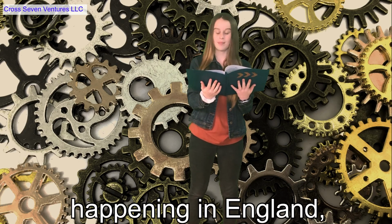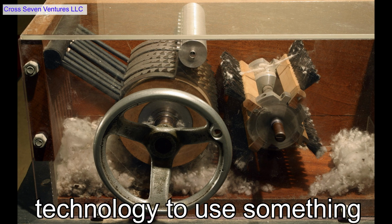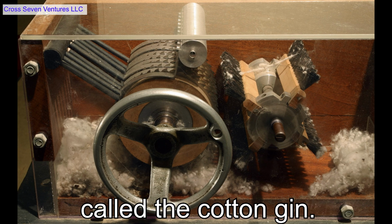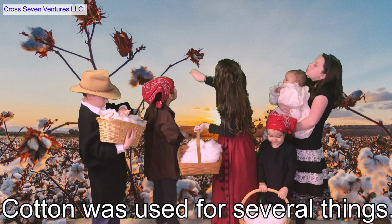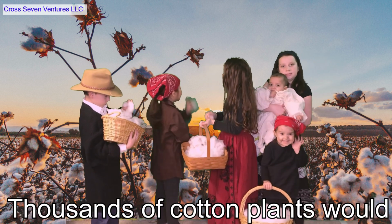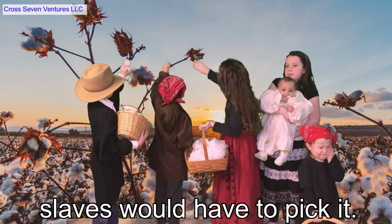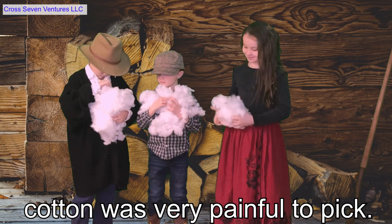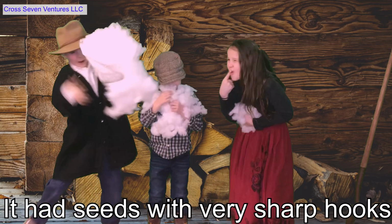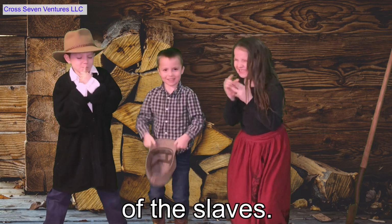While all of this was happening in England, America started using the new technology to use something called the cotton gin. America's cotton production was very impressive. Cotton was used for several things. Thousands of cotton plants would be planted, and after it had grown, slaves would have to pick it. The only problem was that cotton was very painful to pick. It had seeds with very sharp hooks, just waiting to poke the fingers of the slaves.